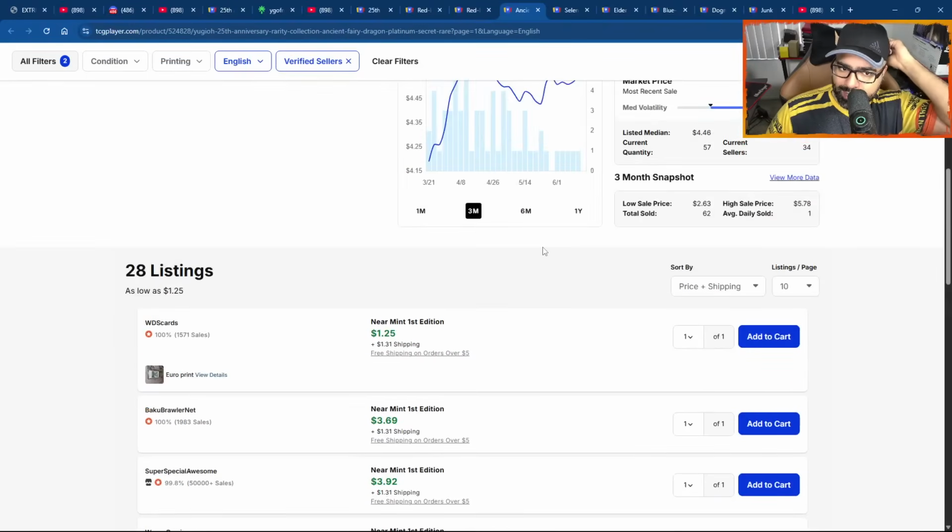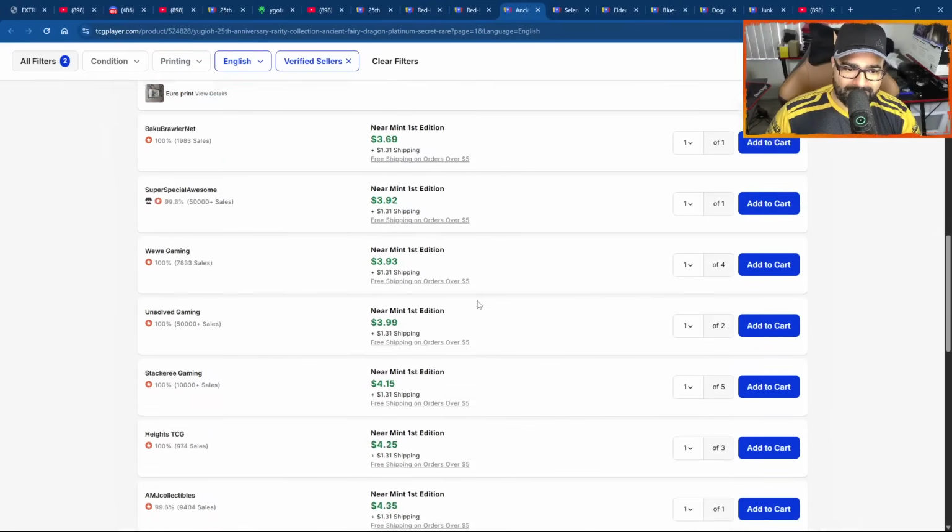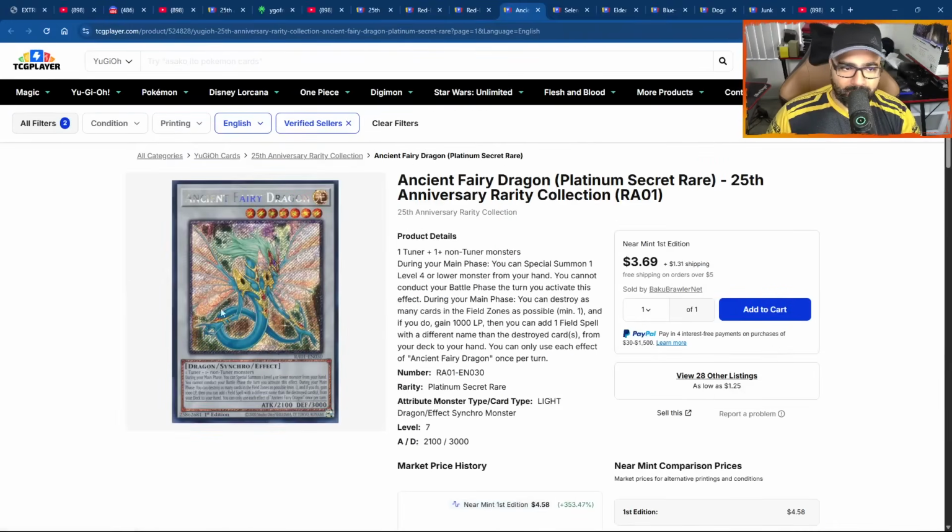So, again, go to the yearly. You can see that this card at one point was shekels, man. At one point, like over a year before, like you can see it down here, it used to be shekels. No one cared about it, and now you wake up one day and it's a $4 to $5 card. Insane to see these moves pan out.